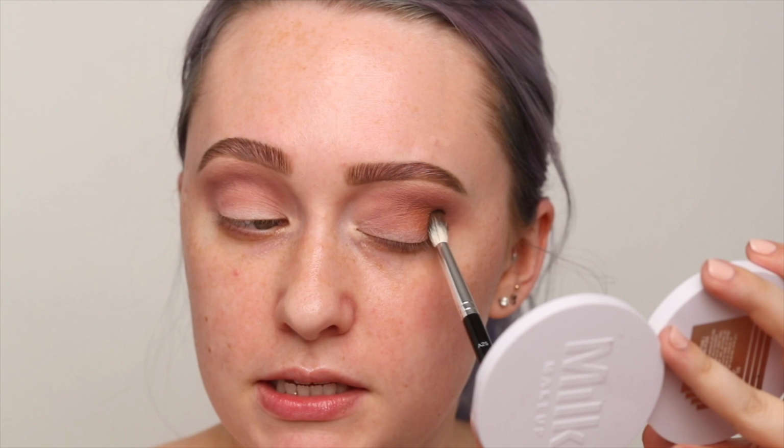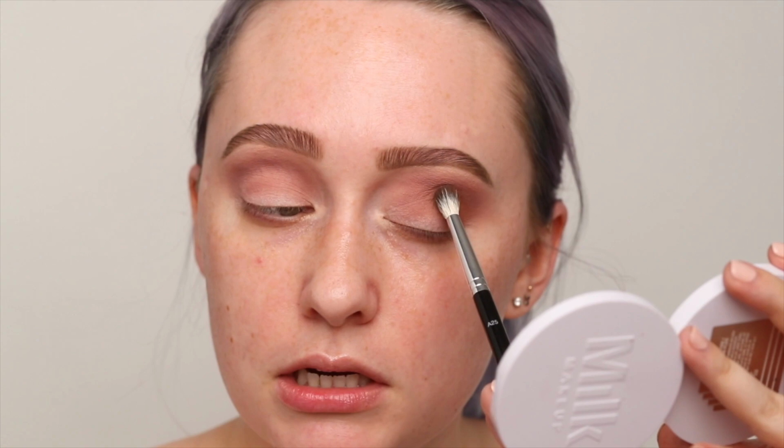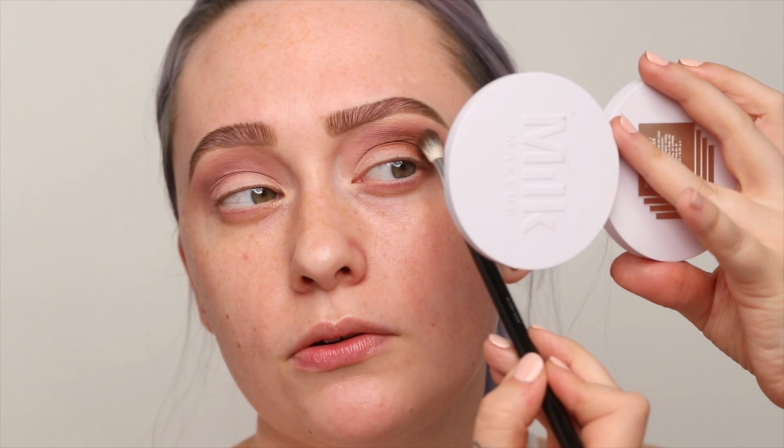So I'm starting to pack the Chitcha Changes onto the lid in the outer crease and then blending, because I think that'll give me a little bit more payoff. So really just stamping that in the crease and then going in to diffuse everything, picking up a little bit more of Wild Wing. Oh, I might do a cute extended inner corner moment. I've been loving that recently. On top of the purple, that would be so, so pretty.